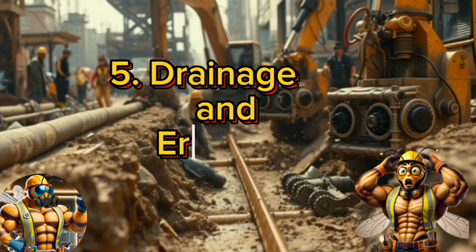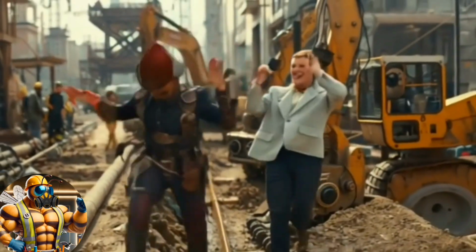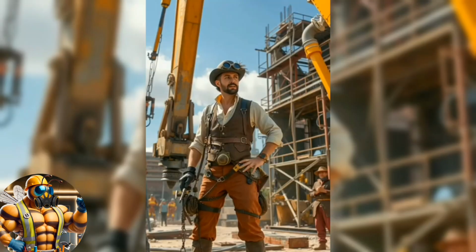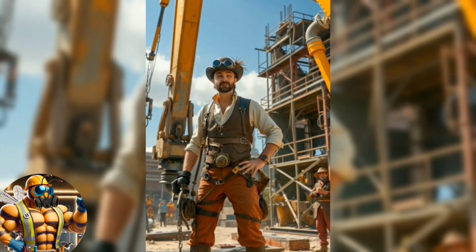Drainage and erosion control are critical, especially during the rainy season. Without it, you risk turning your site into a swamp. Plan your drainage systems in alignment with the site's natural slopes. A handy tip? Lay down geotextile fabric before creating drainage ditches. It prevents clogging and erosion.